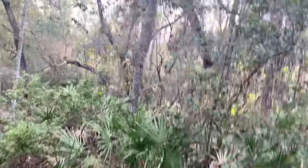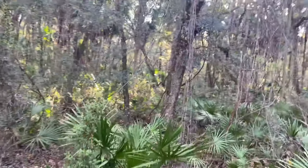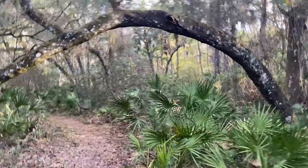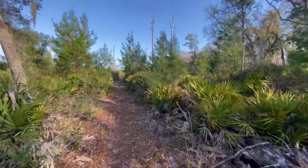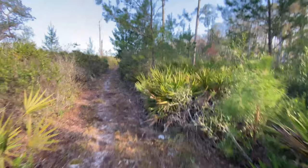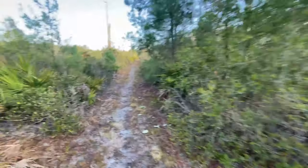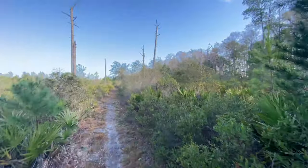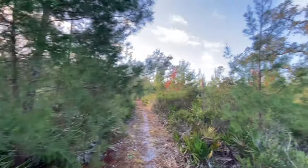But this is nice. This is like old forest here. I like this. We're in the Seminole State Forest right here. Walking through. This will be my last section of the day. Kind of a short hike through here, just a day or two. Nice though. It's nice out here.